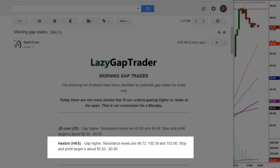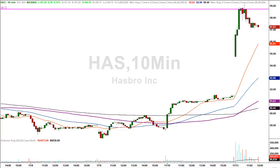Let's go ahead and analyze the chart of Hasbro in some detail. We're on a 10-minute chart, and as you can see, the prior trading day, which was Friday, Hasbro closed all the way down at $91.45. This morning, the stock was gapping higher at the open, creating the opportunity that we're looking for. Traders that have taken my course were able to calculate the same level that I sent out at 9 o'clock in the morning. $98.72 was the high probability price level where the stock should first be drawn to like a magnet, and if reached, should have a price reaction from in the other direction.